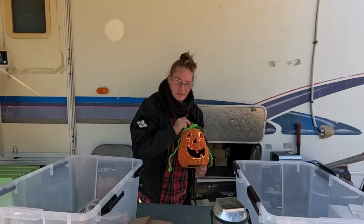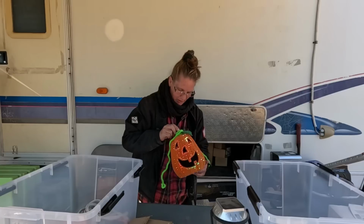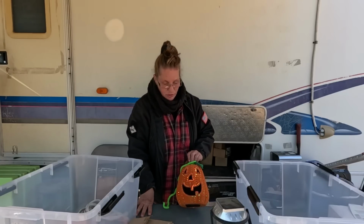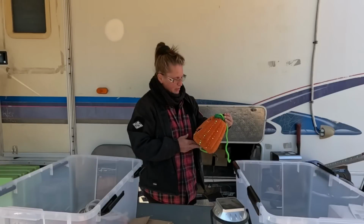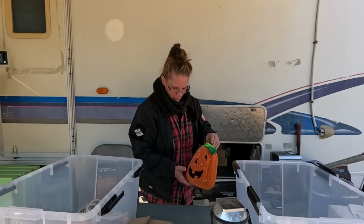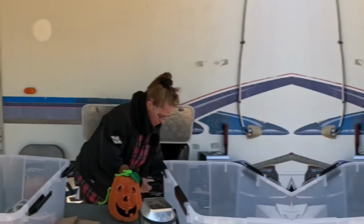It is pumpkin harvest time though. It would make nice for Thanksgiving. Maybe we'll leave it out for Thanksgiving. That looks really pretty. So this was Sean's grandmother's. This has a very special sentimental value for us as well, so I'm really glad it didn't get messed up. But I think we're going to keep this out.